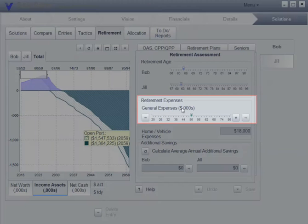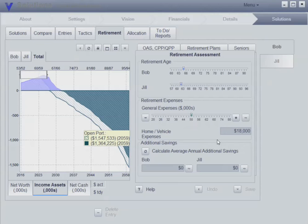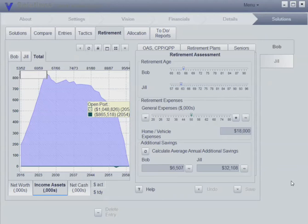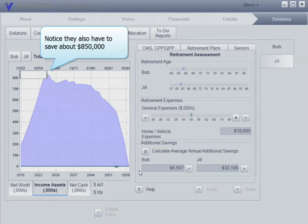We can adjust their general expenses. You can see here we have the home and vehicle expenses. They're separated out, $18,000. They're looking to spend $50,000 a year after tax, plus the 18, so about $70,000. And if we want, we can just calculate what the additional savings are that they have to make to be able to fill this gap. So let's do that. And we can see if they save about an extra $38,000 to $39,000 a year, then they're going to fill that gap and everything will be fine.